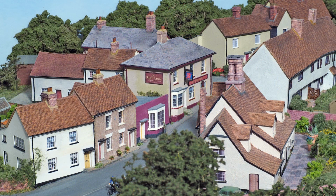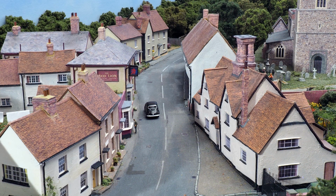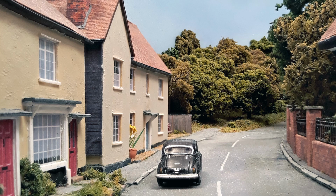Even from the front of the layout, high-level views are the norm. But I sometimes risk the camera sitting actually on the baseboard to get views like this. Or indeed, resort to using my phone for shots like these.